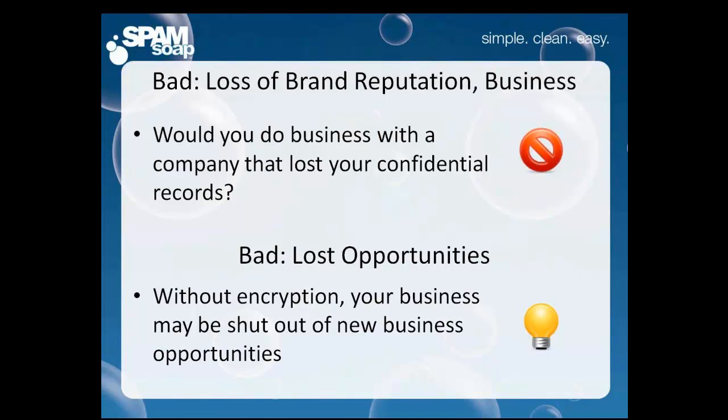So what happens if we don't? What happens if we don't play? Well, loss of brand reputation, loss of business. If there were records losses, it's definitely a hit to our brand. We're trying to avoid that at all costs. We're trying to build our brand reputation. We're trying to get consumers and buyers and people to trust us with their business. And the other piece is really lost opportunity. If we aren't complying with these regulations, especially in the case in Nevada and Massachusetts, but even in the verticals, if we are not checking this off our list, we just don't get to play, and so there's money left on the table.